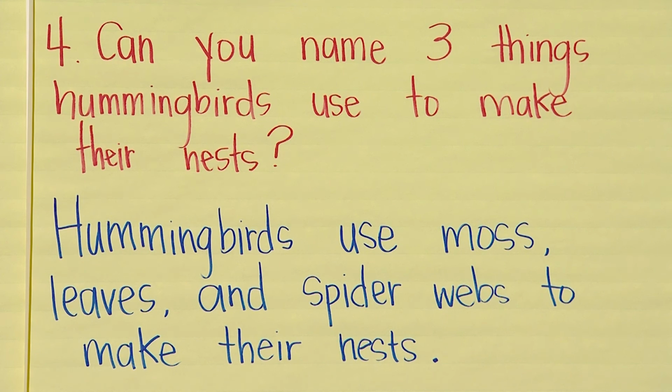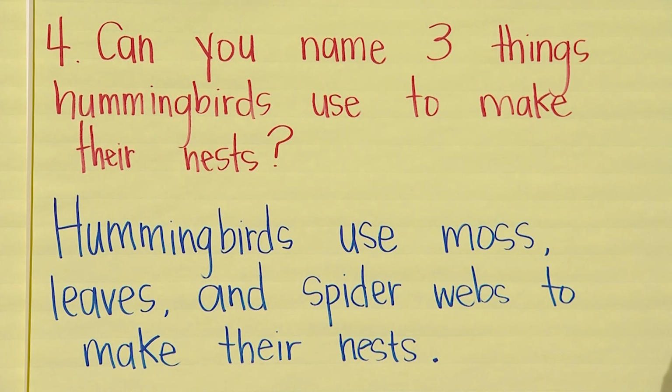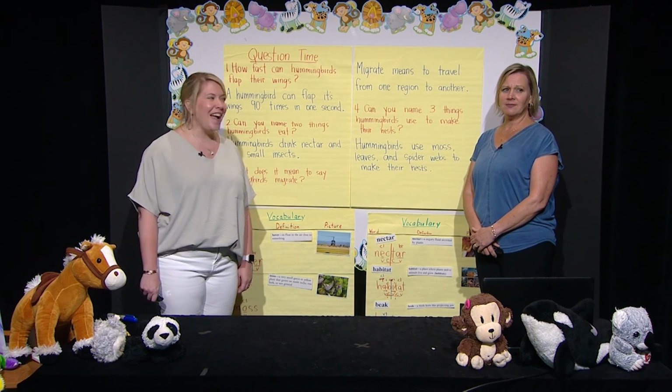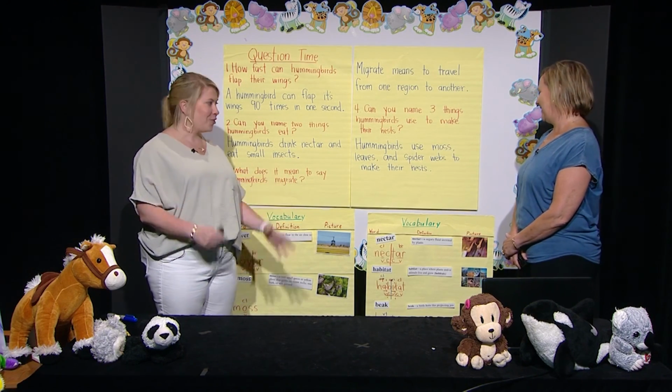Yes. Miss Chelsea, what do they use to build their flexible nests? Hummingbirds use moss, leaves, and spider webs to make their nests. What part of those 3 items makes the nest flexible? Do you remember? Boys and girls, can you help me? That's right. I remember now. The spider web helps make the nest expand when the babies hatch.